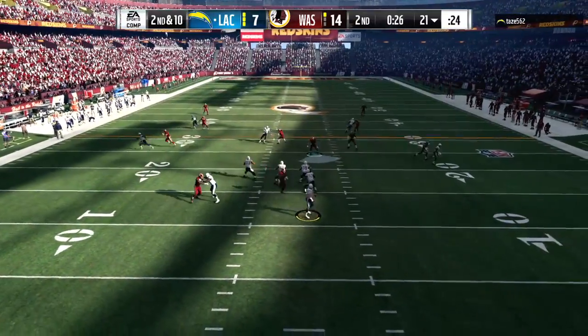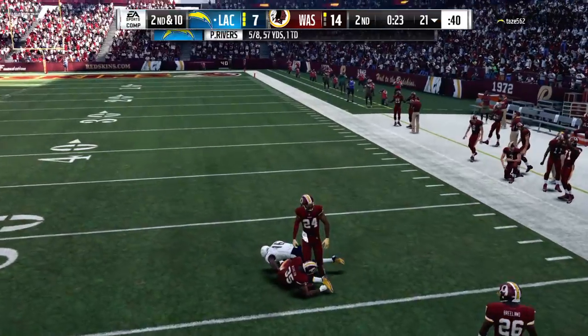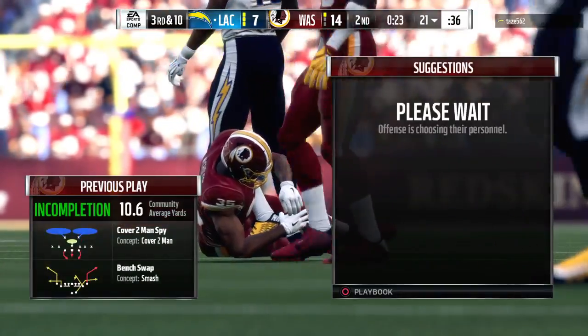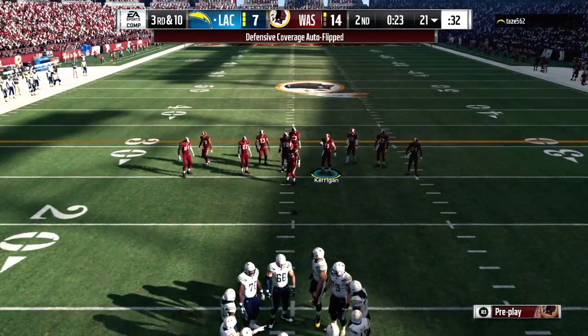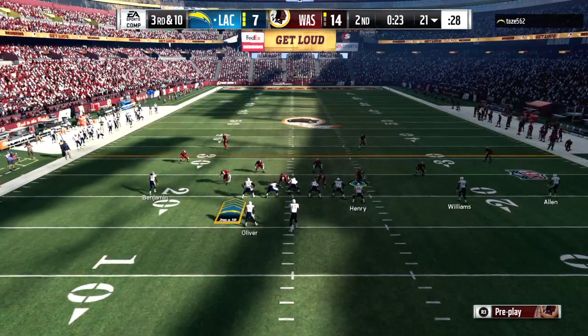To throw again. Rivers. And the hit jarred it loose. It's incomplete. That's very well timed there defensively because it's not a bad throw, but the collision came at the exact time he was reaching to bring in the football. Really, really well done. Decent offense, just better defense. I think you're right.